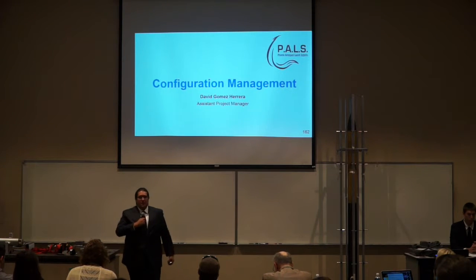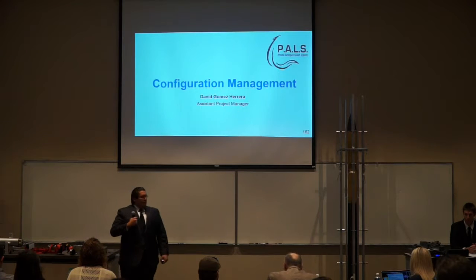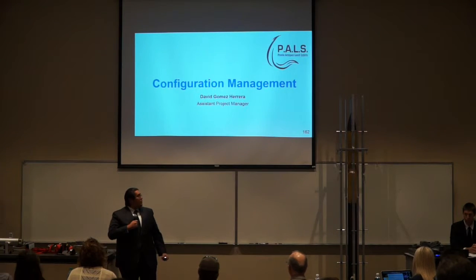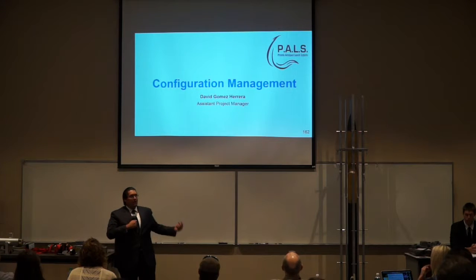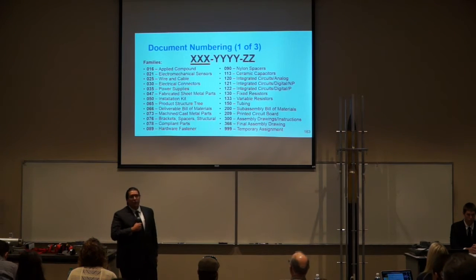As my colleague mentioned, my name is David Gomez Herrera, and I'll be presenting configuration management. Configuration management is the set of documents that properly classify every part used for this system. You can see here we have our full assembly system. In order to understand this set of documents, we need to understand how they're made.